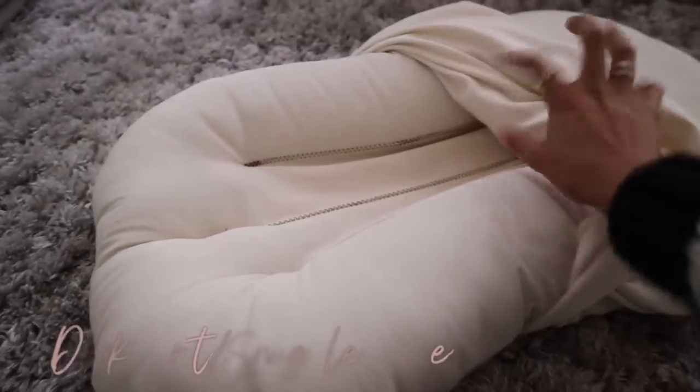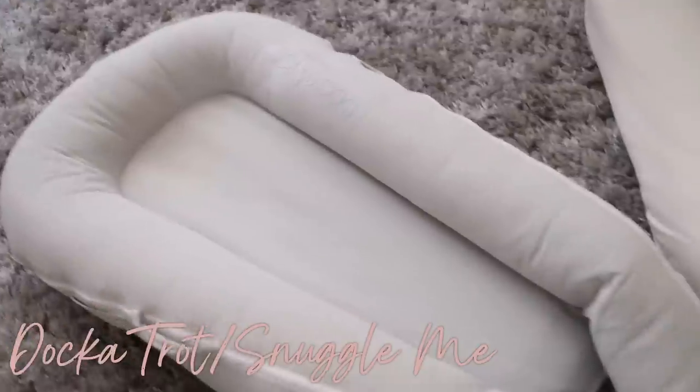Next is a Dockatot / Snuggle Me. So I used both the Dockatot and the Snuggle Me for the first like 3 months. They were must-haves. My baby loved the Dockatot and the Snuggle Me. They definitely allowed me to get a little bit more sleep because my baby just loved to take naps in both, and they were definitely must-haves, especially within the first 2 months.